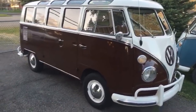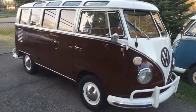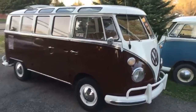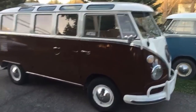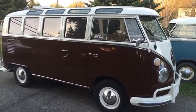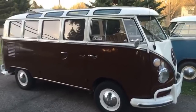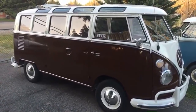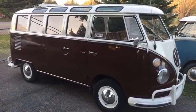And so the 21, we picked it up last night. We actually had to jump start it. It had been sitting for about 2.5 months, and the battery was a little low, so we got it fired up last night. Been driving it around today. Actually took Deanne out to lunch today in it.